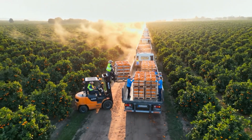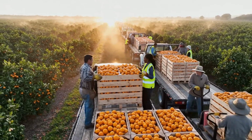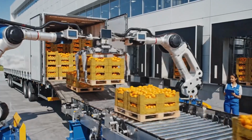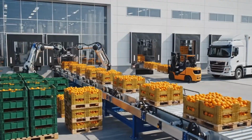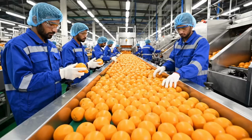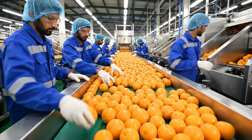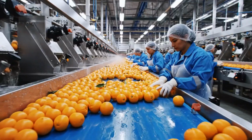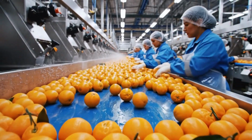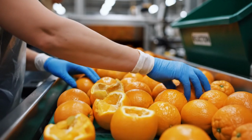Once the fruits are harvested, they are carefully transported to the factory to preserve the freshness, flavor, and quality. Within hours, trucks arrive at the factory with thousands of harvested oranges. Quality inspectors remove damaged or unripe fruits, so only fruit meeting strict standards moves forward.